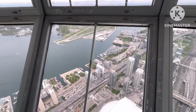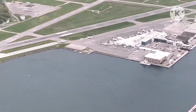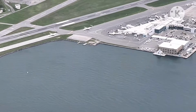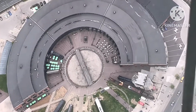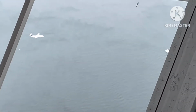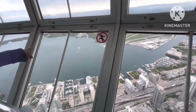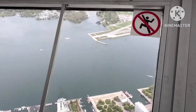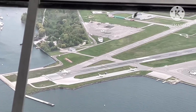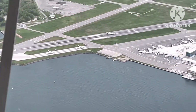And about the floral edge walk. So you'd have to pay a bit more money since it's an edge walk. And it's the highest hands-free walk. So they'll just tie it to a harness and there'll be a bar that connects to a rope. So you can just slide around and walk and they can take pictures for you. And it's amazing because there's no glass that holds you up. You're just walking on top of this disc here.